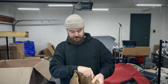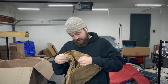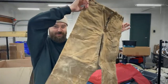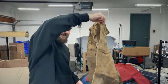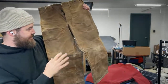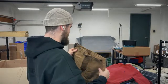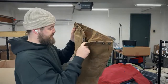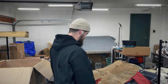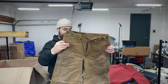We got some Filson, vintage Filson. The style is 67. These are the double tin cloth oiled finish. You can see they're so stiff, it's like holding a piece of cardboard. It's crazy. But these have that awesome look. The double tin cloth means there are two layers of the canvas here. So very high quality, very rare. They have a button fly, which I've never actually seen. So these might even be a more upgraded model than the last pair that I had. I just love the look of these. Look at how that's faded out on the bottom. Super cool.